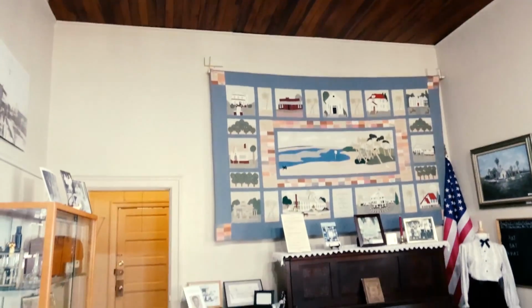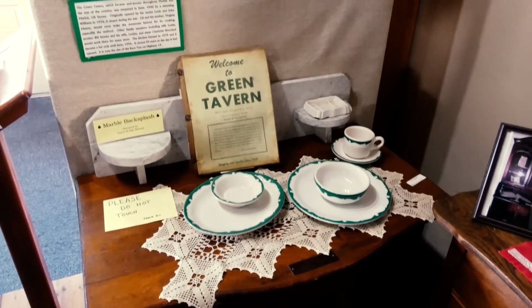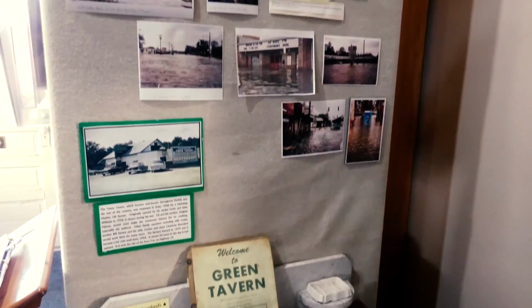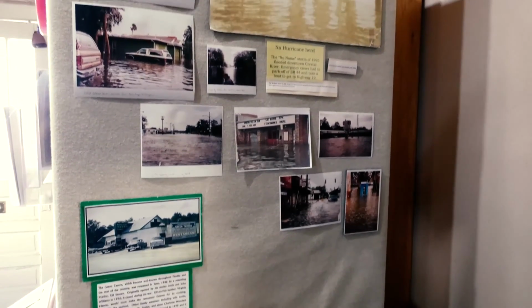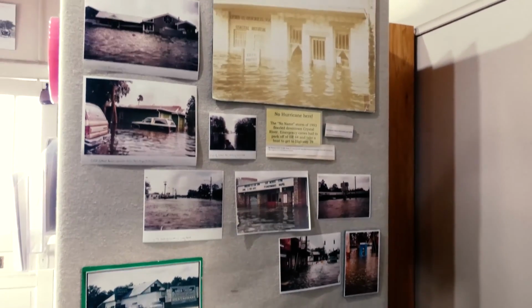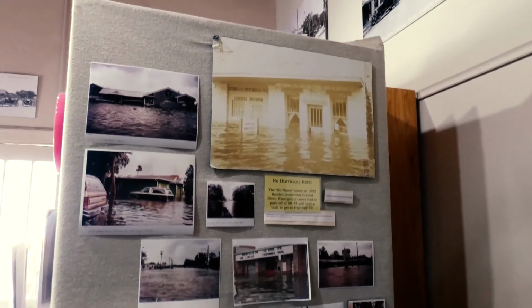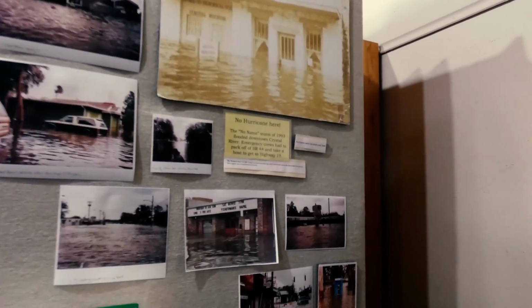Most of the local cities are just really poorly run, but whoever is in charge of the city of Crystal River is doing a great job at preserving the history of the community and just making it an overall pleasant experience to come and visit.